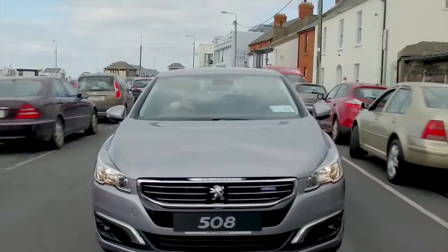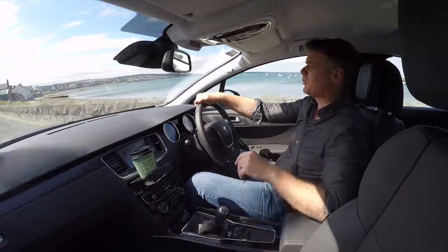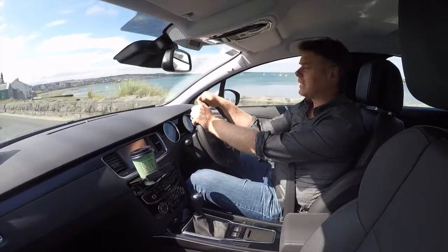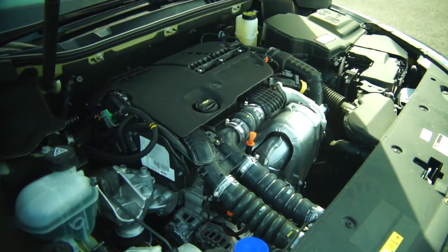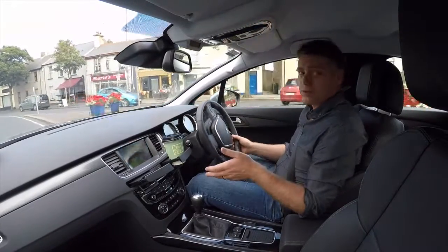This is quite a luxurious looking car, and inside it feels very luxurious too, but we'll get to that in a second. So what are we driving here? Well, this is the 508 Allure trim, which means it's high spec. We've got a 1.6 litre BlueHDi engine inside this car. Extremely economical, and it'll give you 115 brake horsepower.